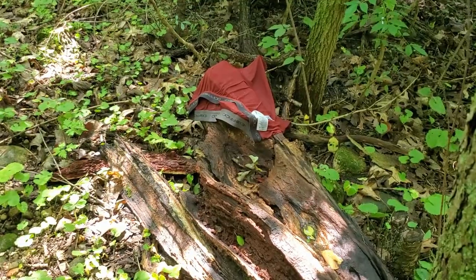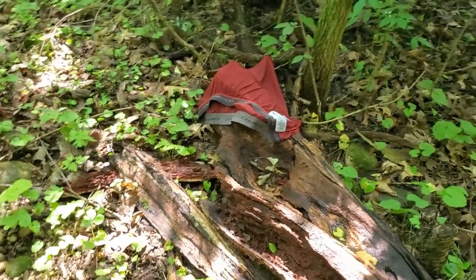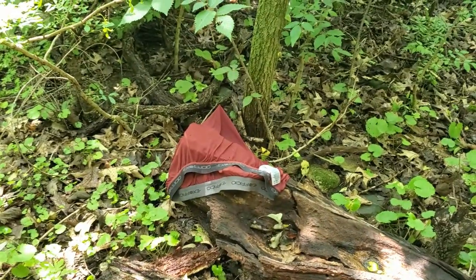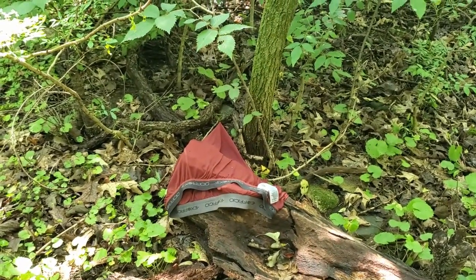Oh no. Somebody left their underwear in the woods. Oh boy, those are the expensive good ones too.